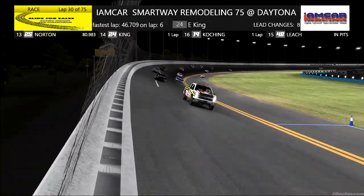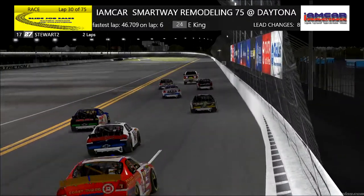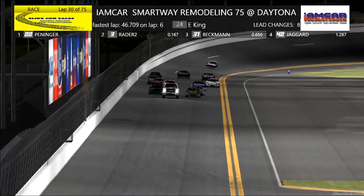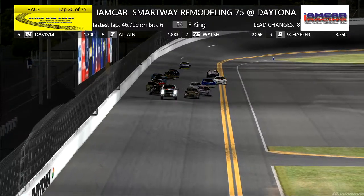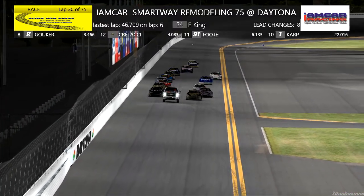It's been a lot of fun so far tonight, and I expect the fun to continue here. Lap number 30 of 75 in the books. So again, we'll go green here. 45 laps to go. Peyton and Raider will be on your front row here when we go back green.